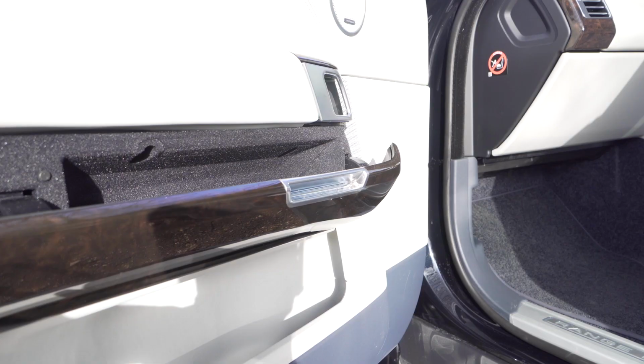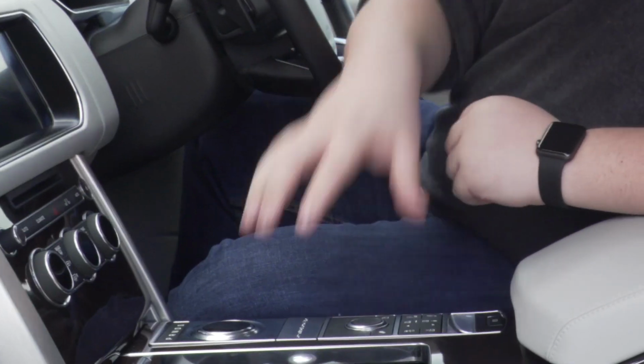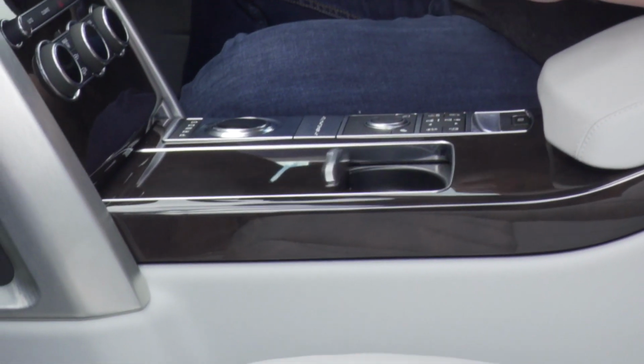And if you need space to put all your stuff, well, there's plenty of it dotted around inside the Range Rover. These door bins down here can easily hold a large water bottle. There's two cup holders here which can be hidden by this slider.